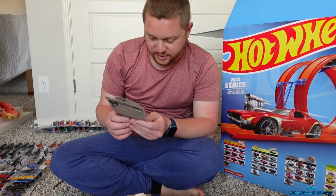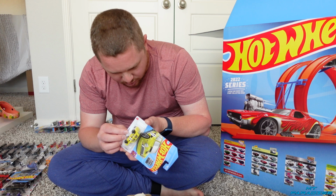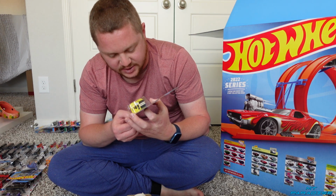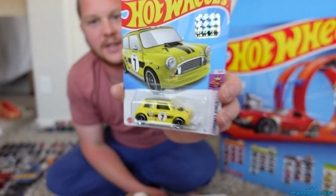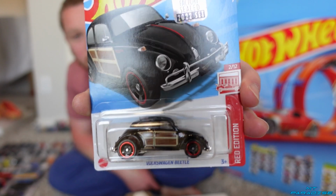Oh, so we got the Moore's Mini Treasure Hunt. However, the package is a little torn right where the name is. Right there on the very bottom. So that's a little unfortunate, but that is a really nice treasure hunt. And we got a Volkswagen Beetle Red Edition.